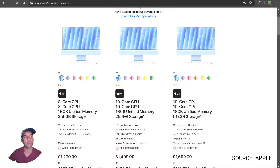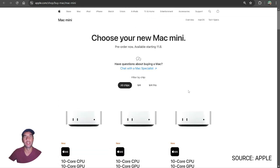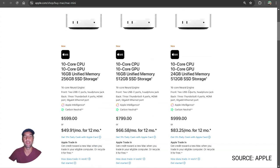I think this has been a great move overall for Apple to launch this new M4 Mac Mini. It's very exciting. I myself am considering getting one. This would be a great computer to have for many, including myself.